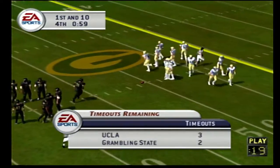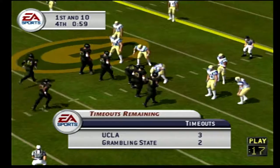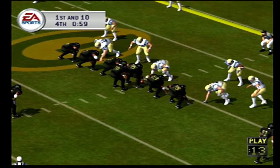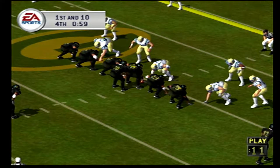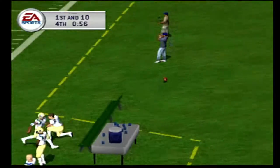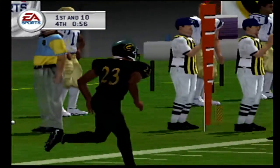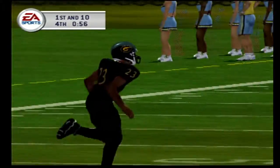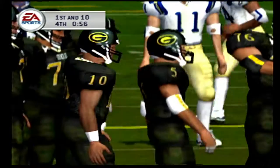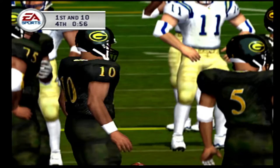First and 10. This is the eighth play of this drive. UCLA going with a 3-man front. Number 10 steps back to pass. He unloads it. Incomplete pass. Boy, would he like to have that one back. Yeah, you're right. This offense relies so much on timing. And as you saw there, when their timing gets knocked off, they have a tough time connecting on plays like this.